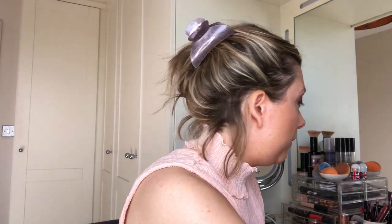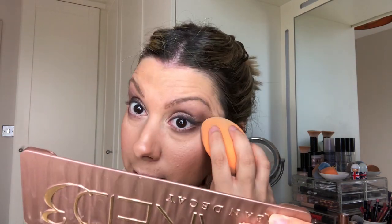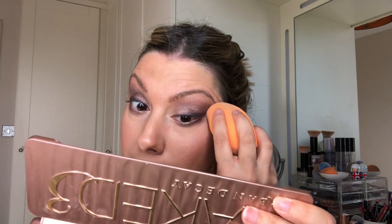Am I even? Now, if you feel like you've got sort of fallout or you need tidying up, just get your sponge. I've done the same foundation as I did in yesterday's video, so it's the same. I've just put a bit more blush on and a bit more bronzer on. I feel like my nose, why is my nose going? Every time I film a video, my nose goes. It's insane. Okay. So that's that.